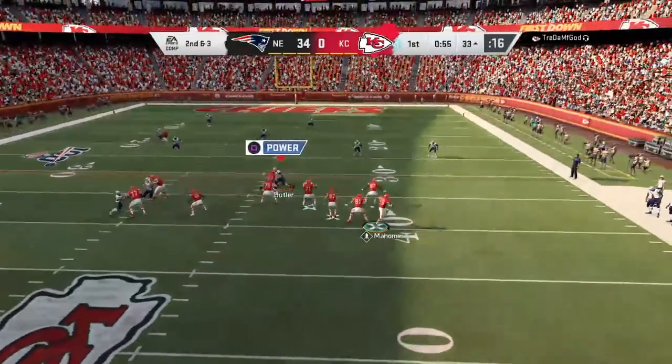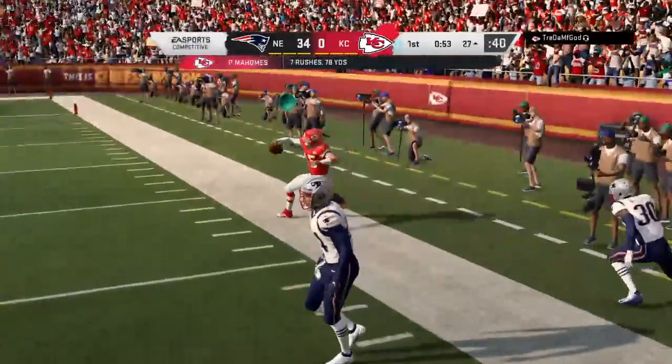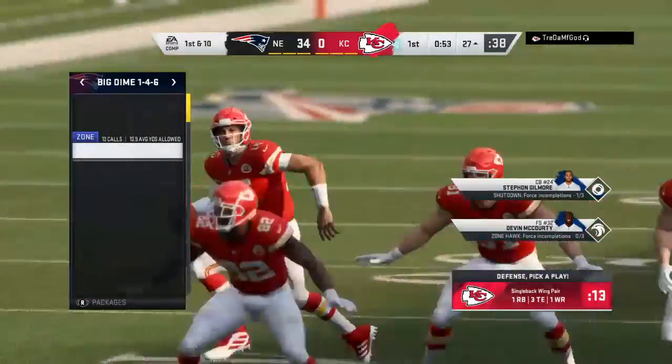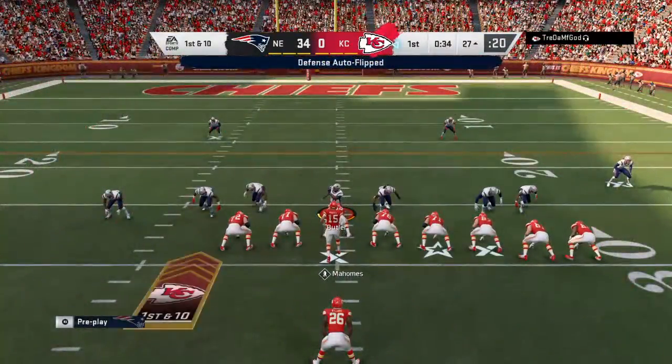Throwing again on second down. Mahomes escaping the pressure right. And he is out of bounds inside the 30. Maybe not exactly what they had in mind, but that scramble good for 6 and a first down.